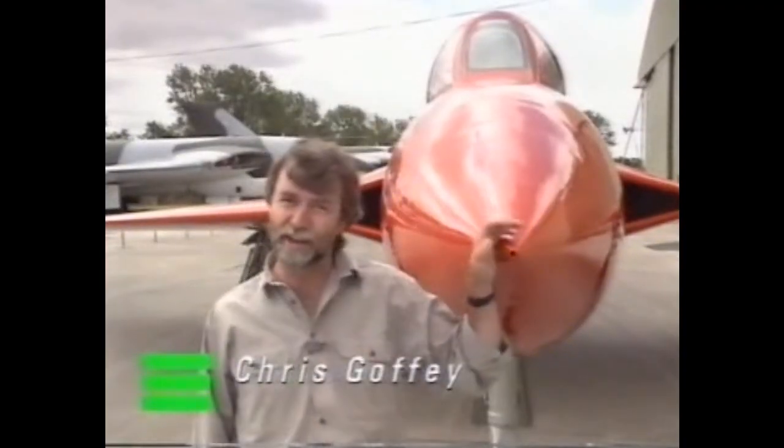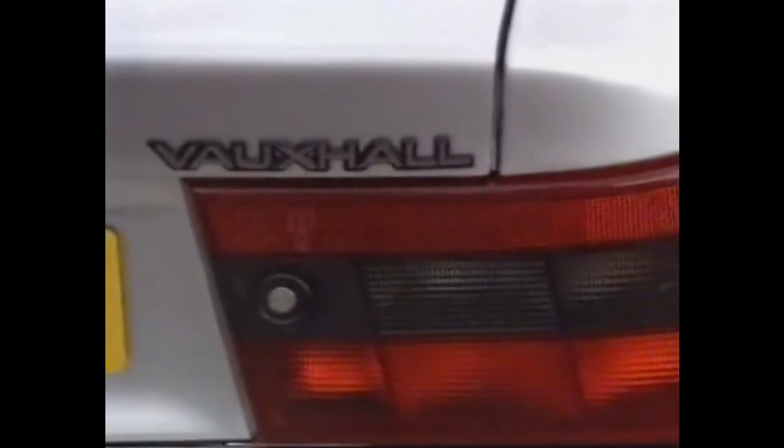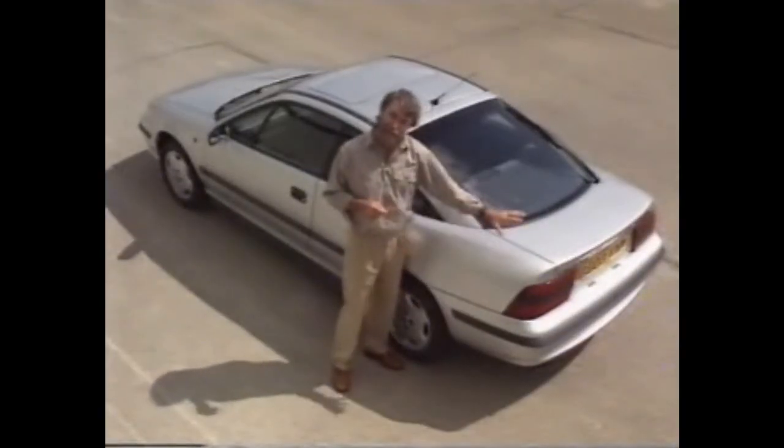It's the lessons learned from the aircraft industry and from the wind tunnel that have given Vauxhall the chance to build the sleekest four-seater passenger car in the business. How have they done it? Well, the aircraft engineers discovered years ago that it's vitally important how the air exits a shape.